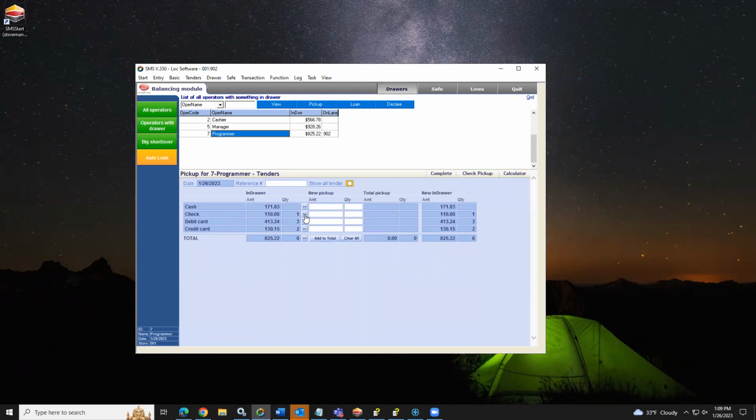There's a couple ways to do this. First way is, especially with the electronic tenders, you can just use these double arrow buttons right here to bring over that dollar amount. Don't have to do anything else. Brings right over that dollar amount and the quantity of the transactions that have been used with this. Brings it over to the pickup section of the balancing, where then any corrections can be made here as well.